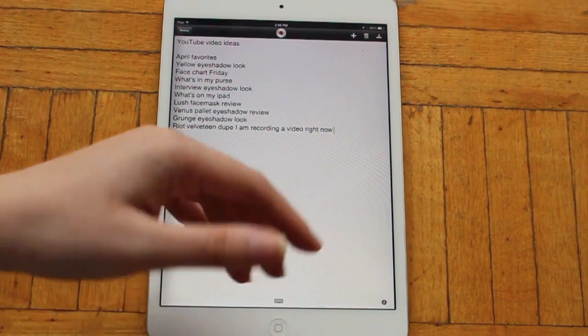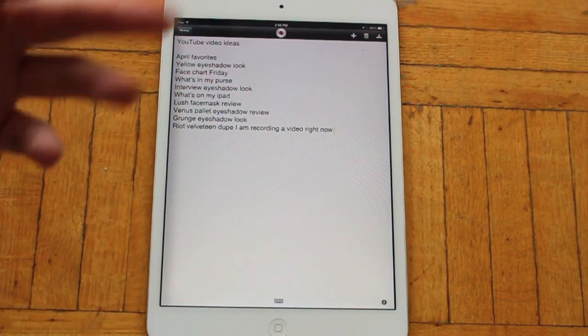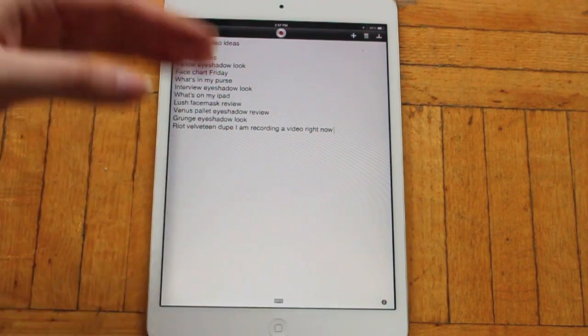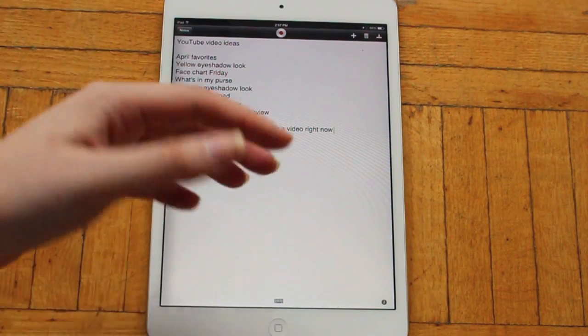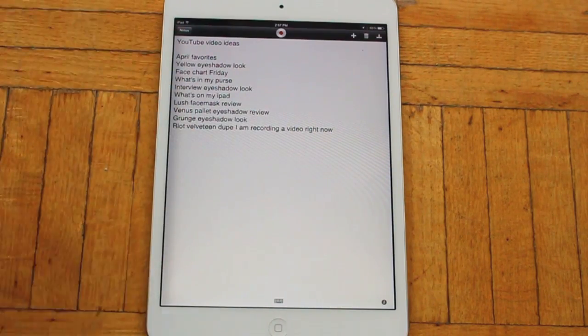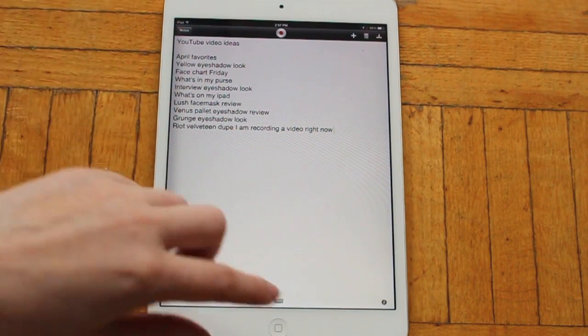But yeah, basically if I'm lazy and I have a bunch of video ideas just in my brain, but I don't feel like typing them, I'll open this up and I'll be like, okay, April favorites, yellow eyeshadow look, Friday face chart, what's in my purse, that kind of thing. And I'll just ramble them off, and it copies it all down for me, and I don't have to sit there and type it out. It's really handy. It's pretty cool.